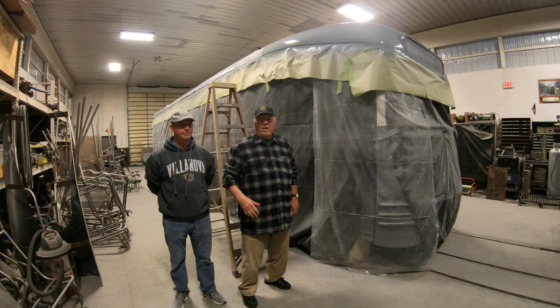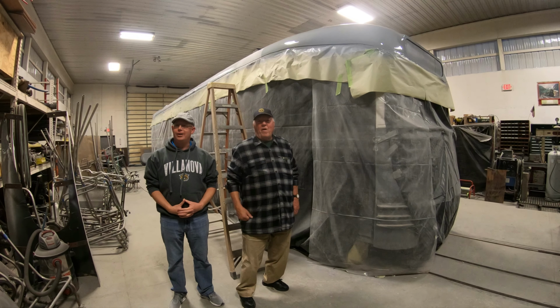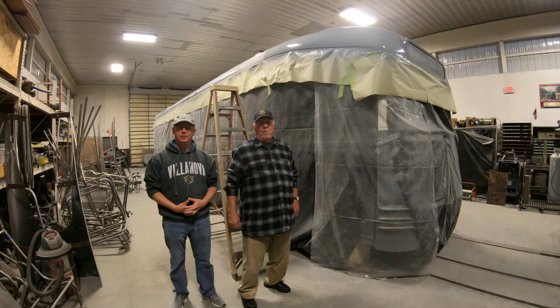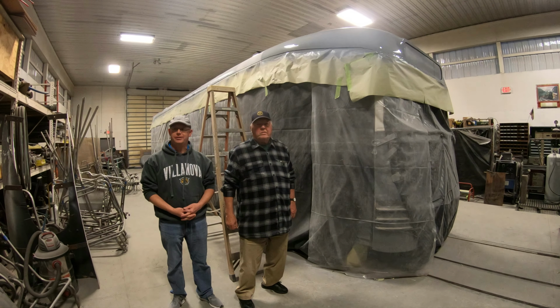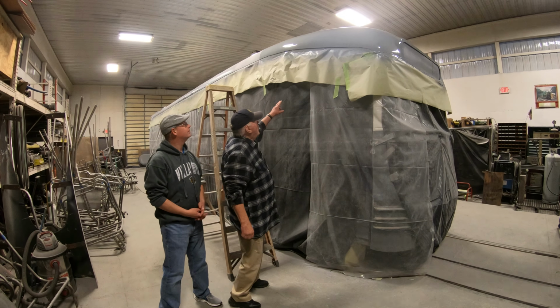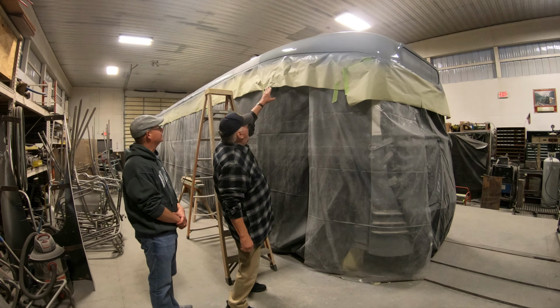Hi, this is Harry Donahue, and I'm Matt Nawn, and we're here in Columbia, Pennsylvania to look at the latest progress on Public Service Car 26 being restored for the Baltimore Streetcar Museum. Okay, we're looking at the completed front section of the car.